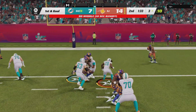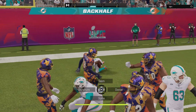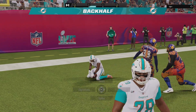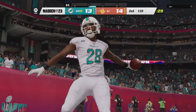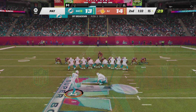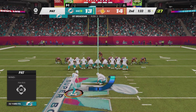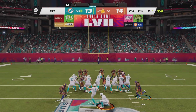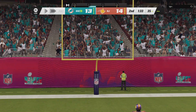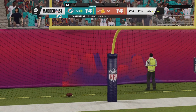They'll try and run. This is Johnson. And he is in. Touchdown, Miami. Chris Johnson. A 3-yard touchdown run. And the Dolphins are within an extra point of tying up this ball game. Gano the extra point, and we are tied at 14.